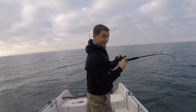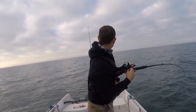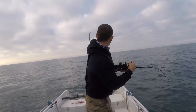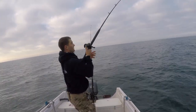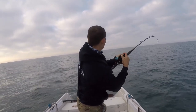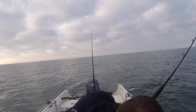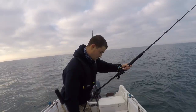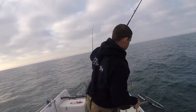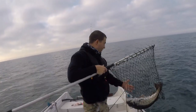which is just a simple sliding lead with a big chino. Now, I'm hoping that I manage to be able to get that off the bottom. So, wherever it is, oh, it's a massive pollack. Whoa. That's a double figure pollack if ever I saw one.